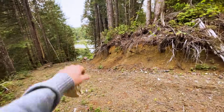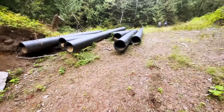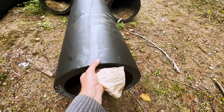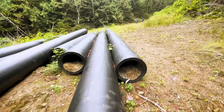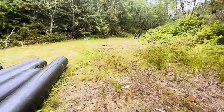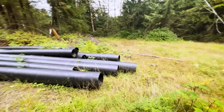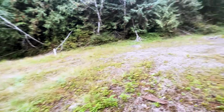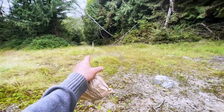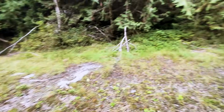Well, there's the ocean. The little inlet there. Look at the size of this piping. All plastic. Man, it's gonna be worth a lot of money. Holy smokes. So I guess they rebuilt the trail up here and they put that there. They had something planned. And there's another old road down there. That's probably the original logging road when they built this.